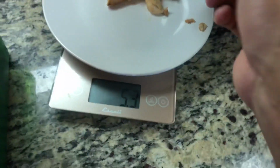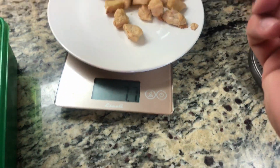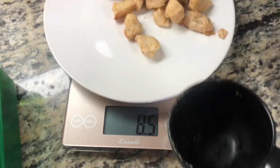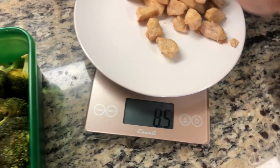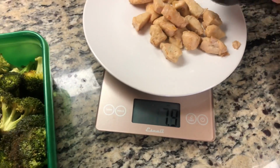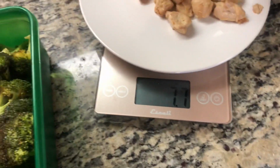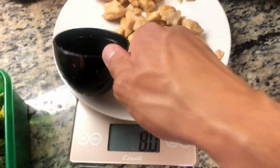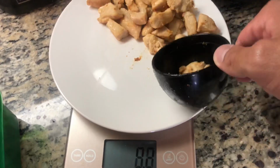All right, so we'll throw a tad bit more on there. Oh, that's about right. So we got 8.5. We'll take a little bit off. All right, so we're at 7.7. Okay, we're at 8 ounces exactly. This is 8 ounces of chicken breast here.